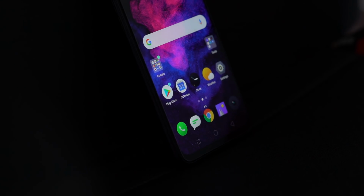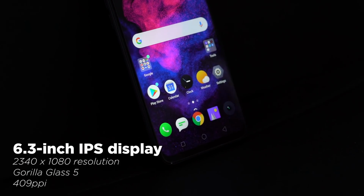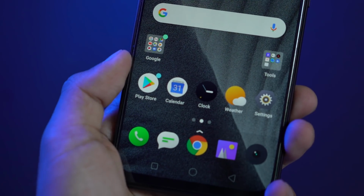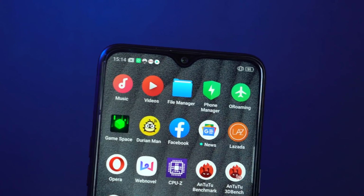But the only major difference here in terms of build is a slightly bigger 6.3-inch screen for the Realme 3 Pro, whereas the Realme 3 had a 6.22-inch one. Screen to body ratio is pretty good as we get nice thin bezels on the sides and top, with a slightly thicker chin. Display quality is really good.